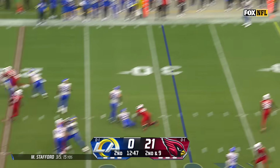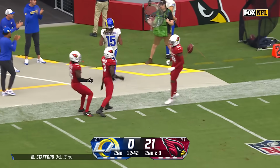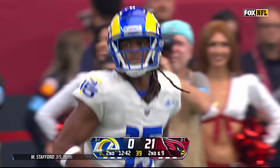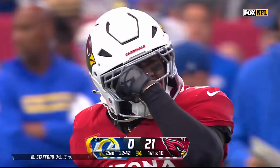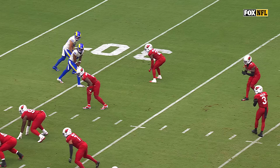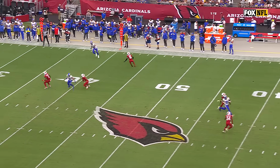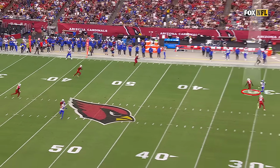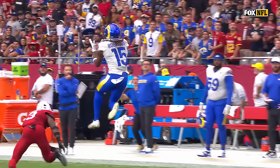Kaiser White almost got to Stafford, who buys time, launches for Robinson, who makes a catch downfield to save his quarterback. Forget it. DeMarcus is down there somewhere. Well, Robinson's going to break this route off, and you're going to see Budda Baker get caught here and lose sight of the ball in scramble mode. He got turned around like a turnstile door.